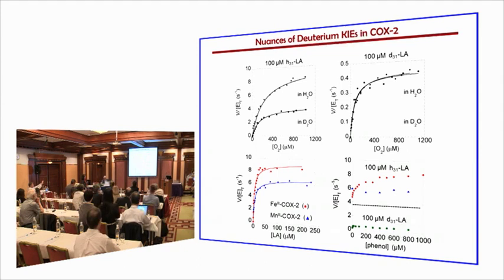That is, the tyrosyl radical that's responsible for dioxygenase activity is formed more effectively. And you could see that with this behavior with the protiated linoleic acid and the native enzyme. Looking at the manganese enzyme, because peroxidase activity is slower, you see less of a phenol dependence. And with the deuterated substrate, because hydroperoxide products are formed more slowly, there's less need for the antioxidant, and that's why there's virtually no dependence on phenol.